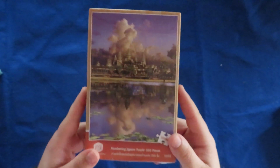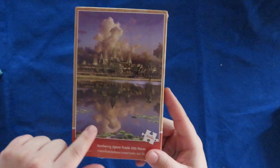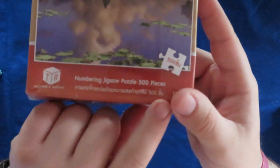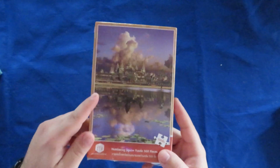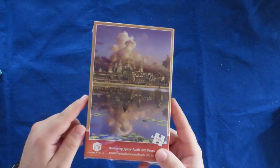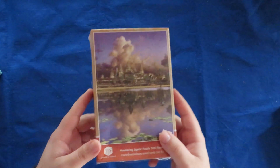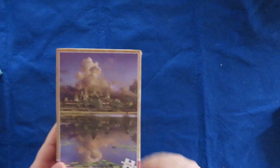And on to the third one. This is a lovely image of some temples. You can see also the mirror image here in the water. You can also see the Thai script here on all three of the puzzles. This actually is not a temple that's in Thailand, it's in the neighboring country. It's the temple called Angkor Wat in Cambodia. Yeah, they have made it in Thailand. They have probably written it here, but I cannot read Thai, so I cannot tell you if that's actually written there. Also 500 pieces. This is also the other dimension.